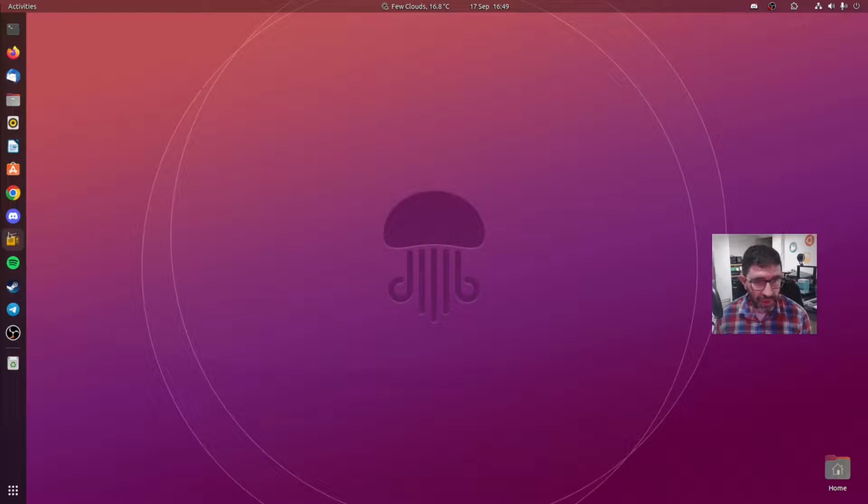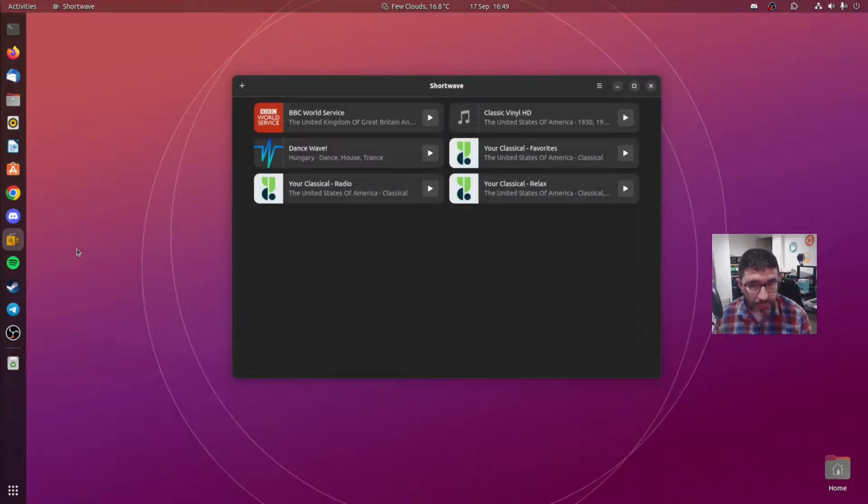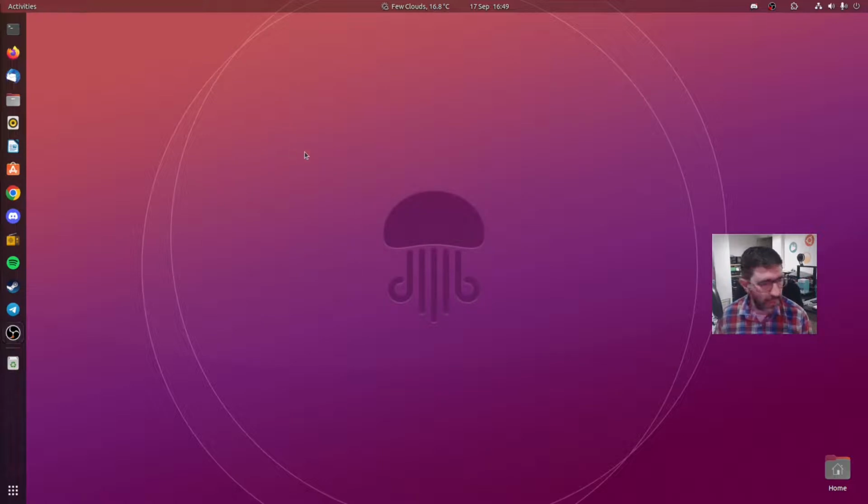But here I have installed the Snap version of my favorite internet radio application, which is Shortwave. Let's see how quickly this loads. 1, 2, 3. There you go. You see? 3 seconds nearly. I cannot have applications launching in that amount of time. Honestly, I just do not know why.